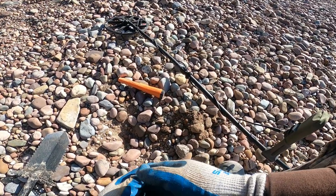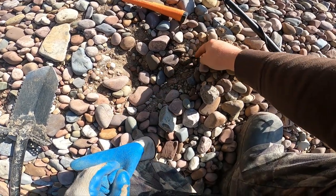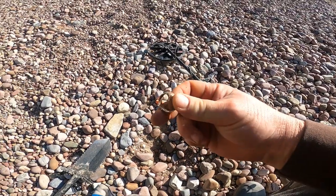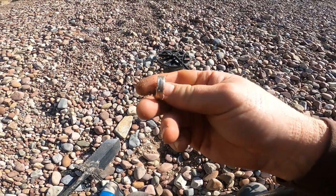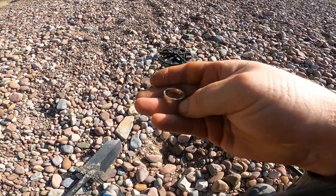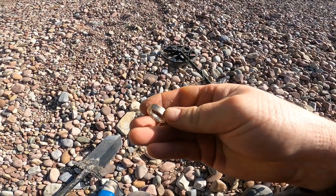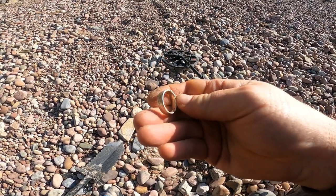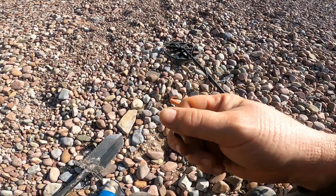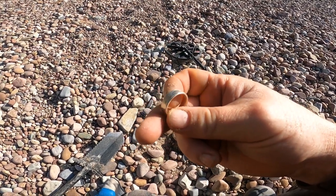Okay, I think I got a good one here. I haven't seen it yet. This is coming up a 17. Oh, come on. Oh, that's got to be gold. Oh, yeah. Look at that. What? Oh, man. I got a good one. What? Oh, that's a 14K band, baby. Look at that. Gold ring? Yeah, I got a chunker. Oh, man. Yeah, that's fantastic.